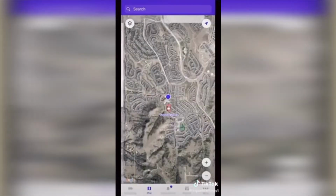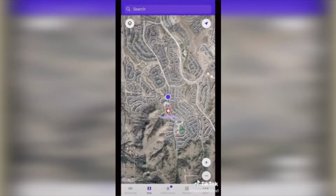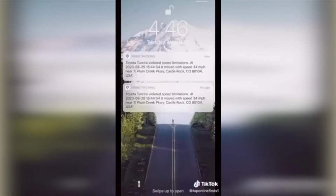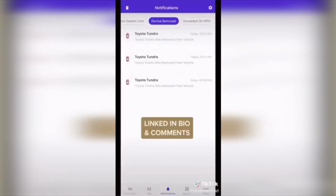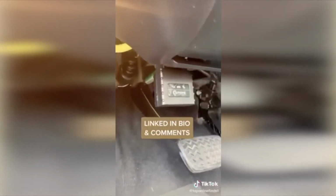This is perfect for parents of teenagers, or if you're a business owner and have service vehicles that you need to keep tabs on, get a driver score, or get notified of mechanical issues. It's super beneficial and can really help to keep all of your loved ones safe.